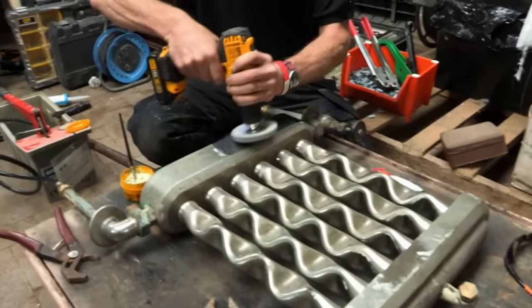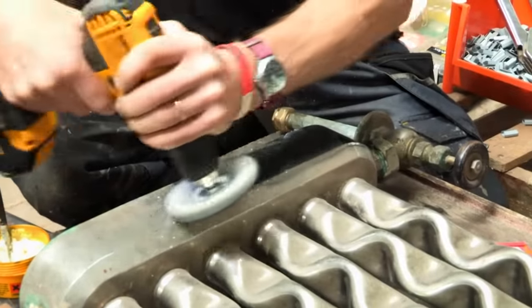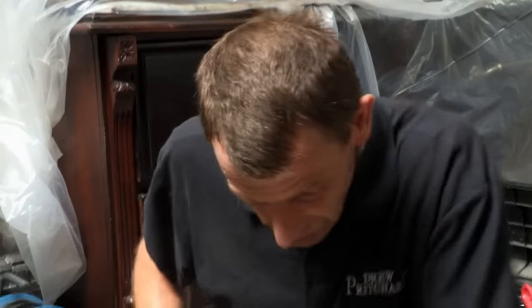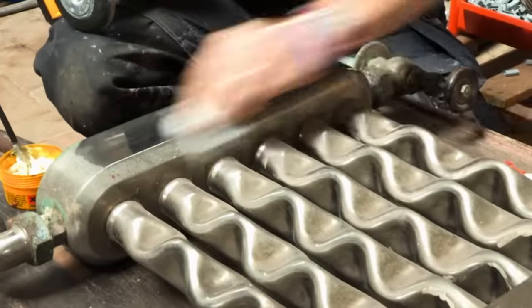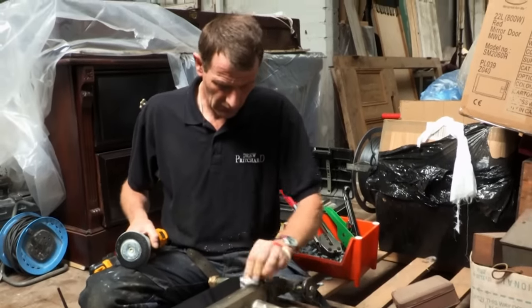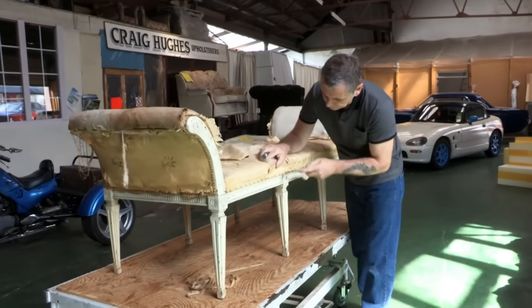Straight away, Carl gets to work on the radiators. He uses an industrial sander with fine wire wool to polish them. Oh, they're going to be nice. And the window seat is quickly sent over to Craig, the upholsterer, for repair.